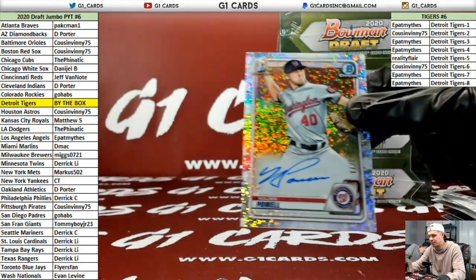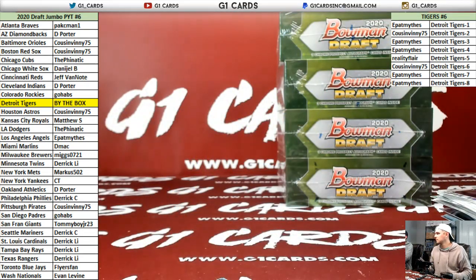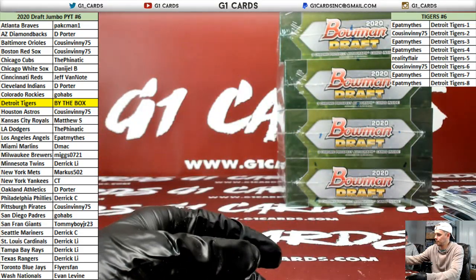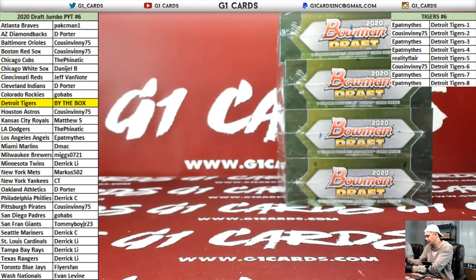Holden Powell, number to 71, Speckle Auto for Evan. He was a late pick. He was 94th overall. Oh, it actually says on there. Is that on every card? Oh, it's his Bowman draft. Okay, so specifically on all the draft stuff.